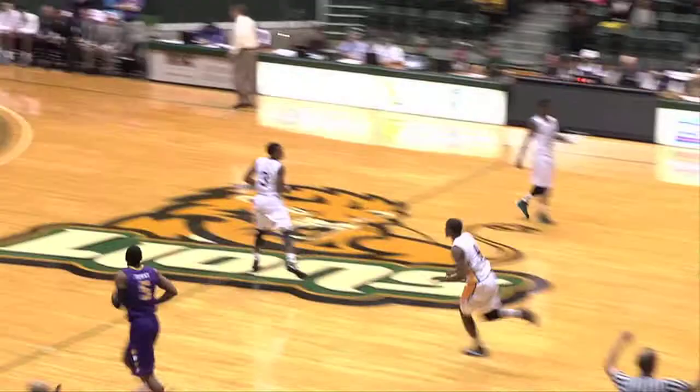Up top Fillmore. Fillmore trying to get a screen from Greaves. We'll get it to him. We'll give it back. Fillmore, another three here. Good. Back-to-back threes for Fillmore. It's a 10-point game now. 52-42. Backing in on Upson, taken away by Jenkins. Jenkins reaches in and gets it. Jenkins going to try to take it coast to coast. Upson on the miss. Lays it up and in. It's a 9-point Tech lead.